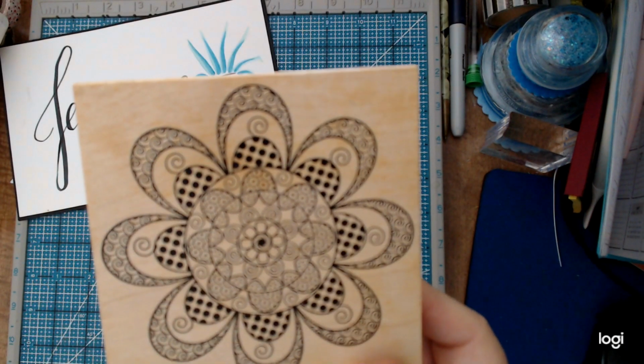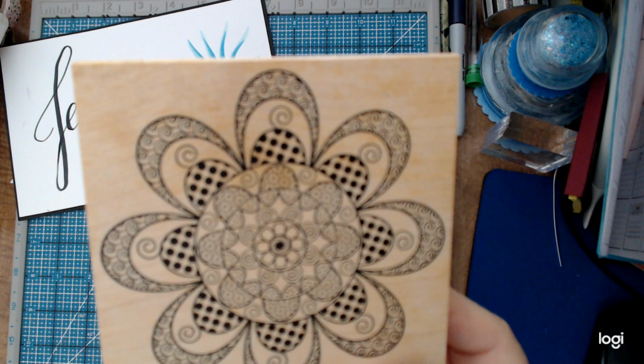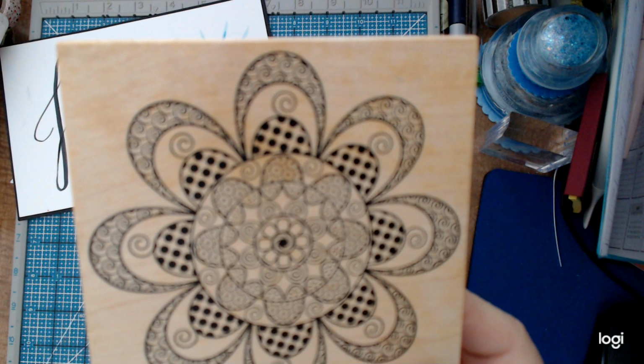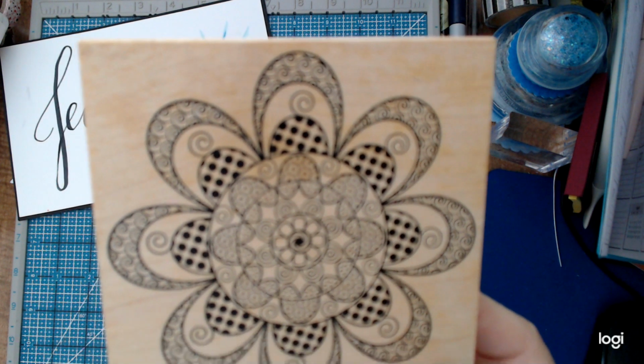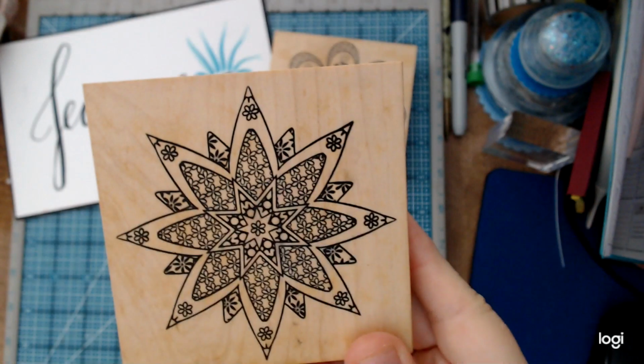So this first one is outlines. I love these kind of stamps because you can stamp it on, 1, 2, 3, 4, 5, maybe 5 different papers and pop them up. So that would be a cool look. And then here's one, this would be pretty on Christmas paper, don't you think?